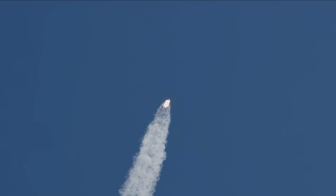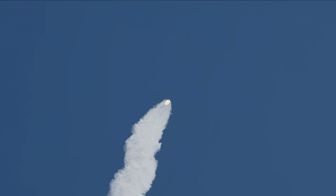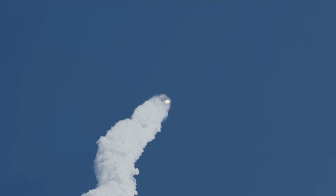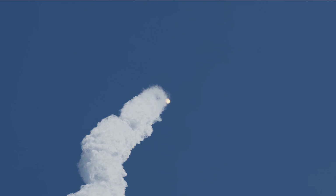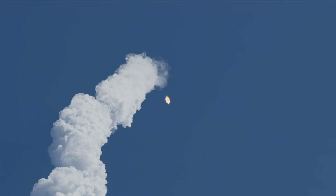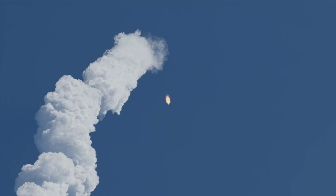A beautiful shot there as our camera team. Max-Q. Locking into the rocket on a clear blue sky. The view from the booster cam back down on Earth. There we heard the call for max-Q. The vehicle is passing through maximum dynamic pressure.